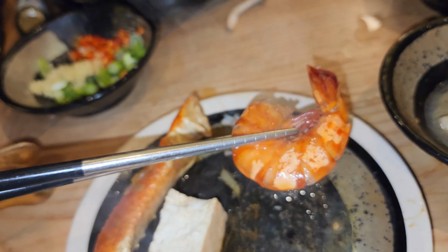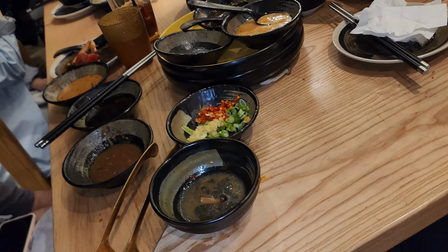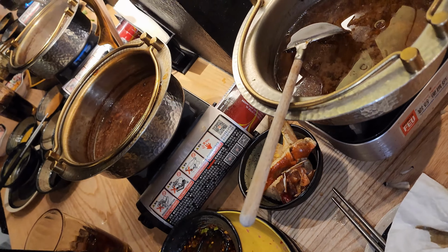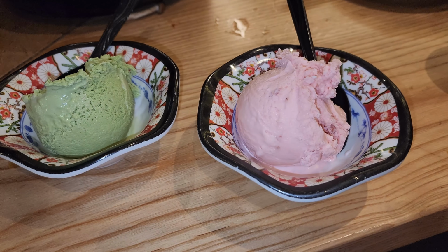So here's some seafood, some shrimp that it came with. That was also very good. I wish you actually got a dozen of those shrimps because they were extra crispy, man. So good. So in the end, we tore it up. We were super full and couldn't eat anymore. So they always give you some ice cream at the end to cool you down a little bit. So that was Mikiya. Definitely try the place out.